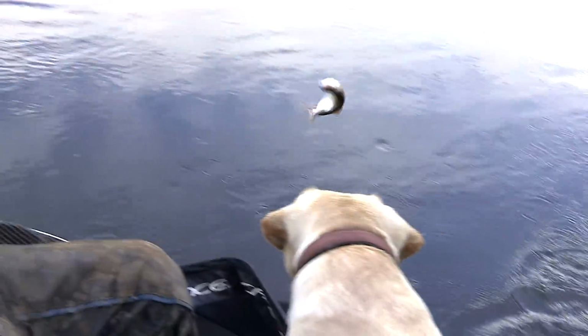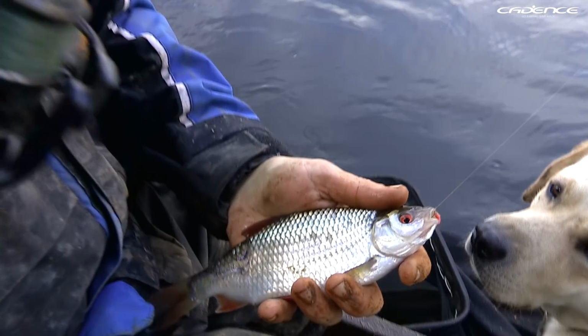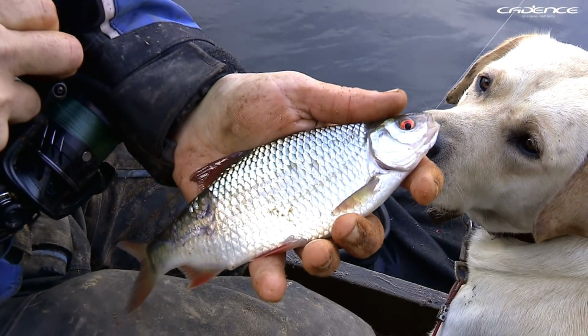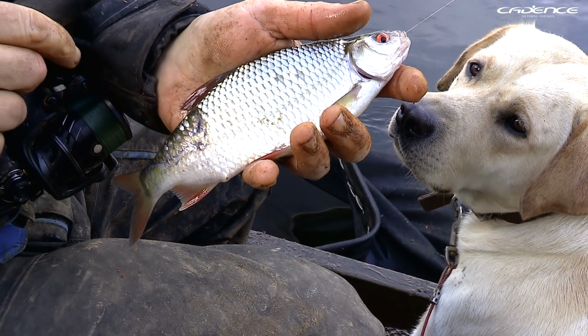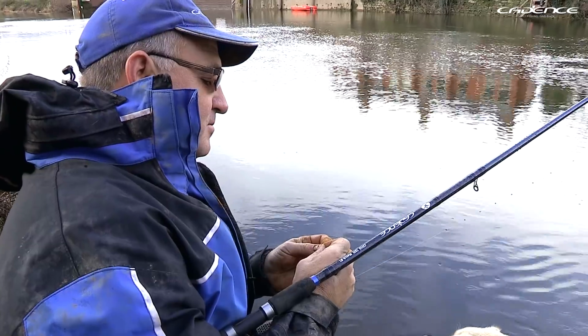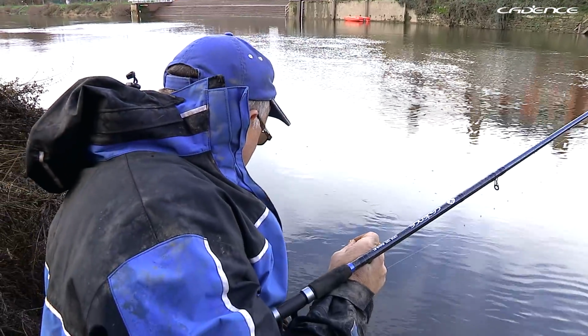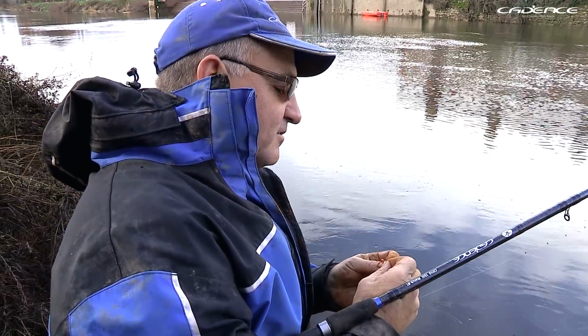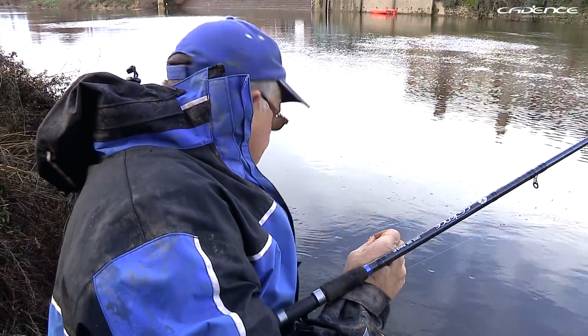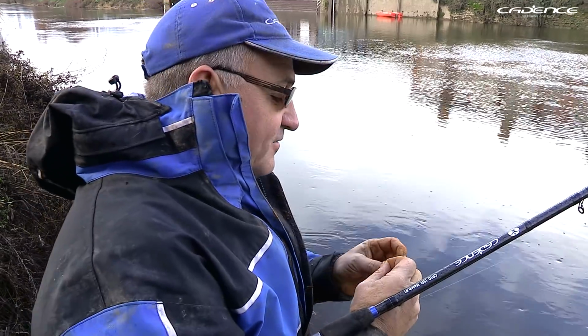Just try and swing it past Monty. Hey, Monty. There we go. So that's got to be a 6 ounce roach, and it's got a scar on him from something there. So the way this river's fishing at the moment, it's challenging. Not in a way of how to catch the fish, more how to select the stamp of fish and the fish that you want to catch.